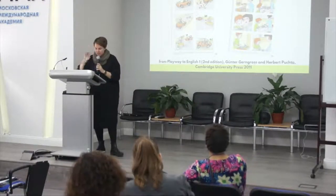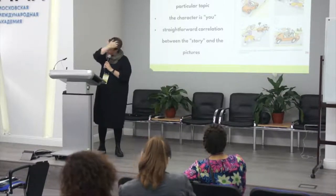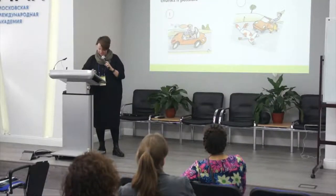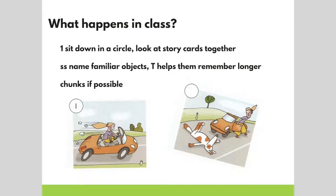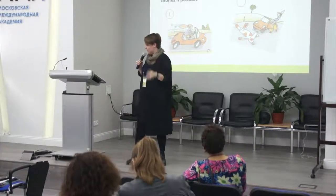So what do we do with these stories? Once again, the description of storyboards. This is going to be in the presentation. You can remember it later on. So what we do with the storyboard is the following. We would first of all just use the big flashcards. They're part of the course, but you can basically print out the same pictures, just enlarged.